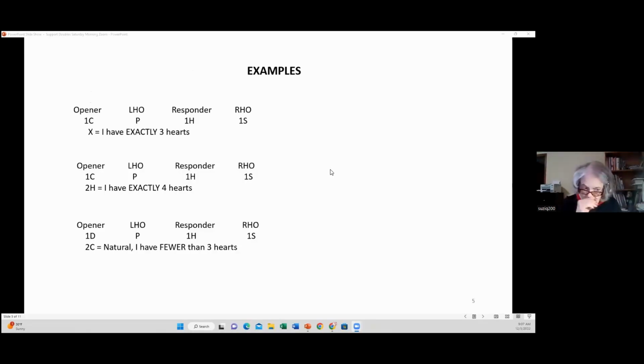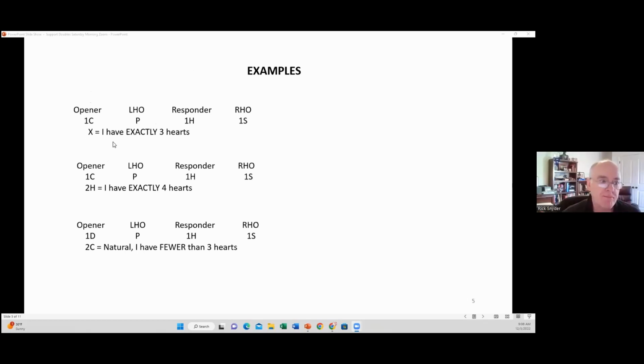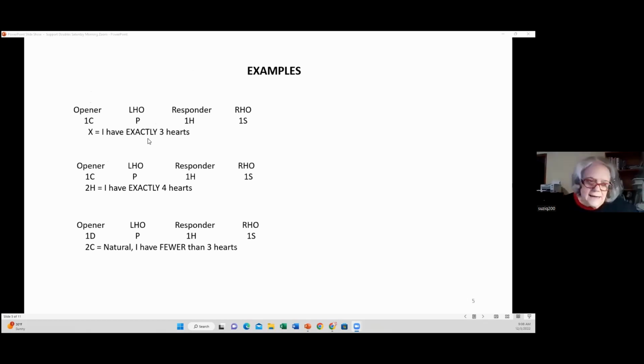Now, here are some examples. I could talk and talk and talk, but I think it's always more helpful to have examples here. So if opener bids 1 club and left-hand opponent passes, your partner says 1 heart, and now the right-hand opponent says 1 spade. Okay, double by opener says I have exactly 3 hearts.